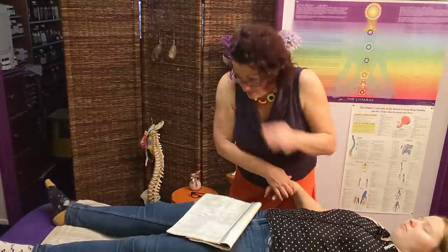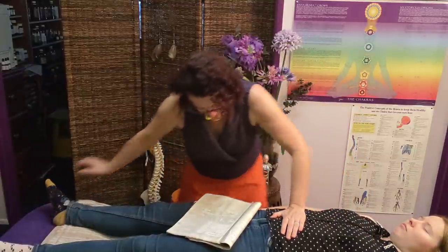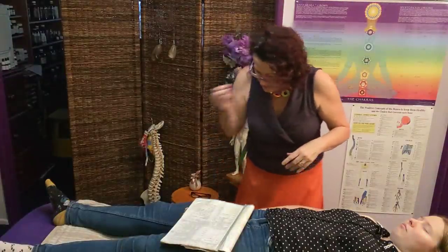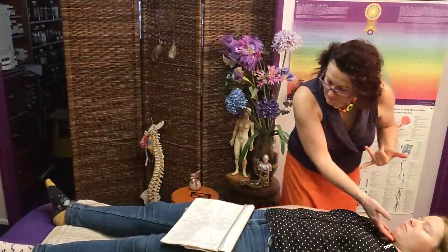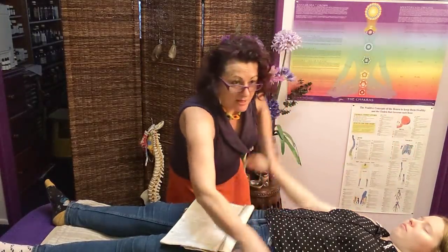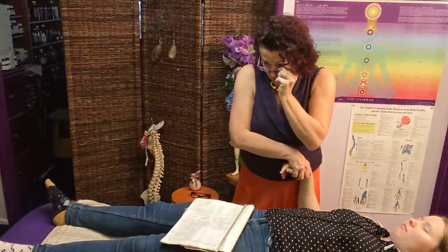Anterior cingulate gyrus, orbitofrontal cortex. There it is. Oh, okay. So the other two little pathways with the orbitofrontal cortex, we'll see. Stomach ache. And hold. Okay. So this little part of the anterior cingulate gyrus, orbitofrontal cortex.